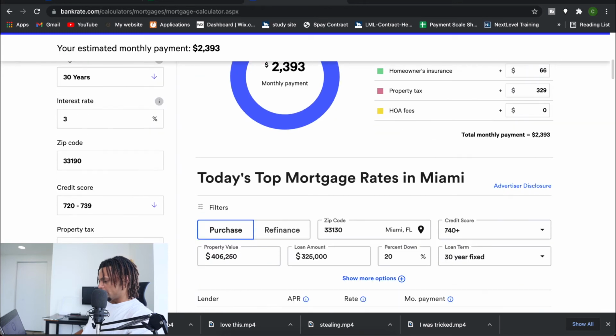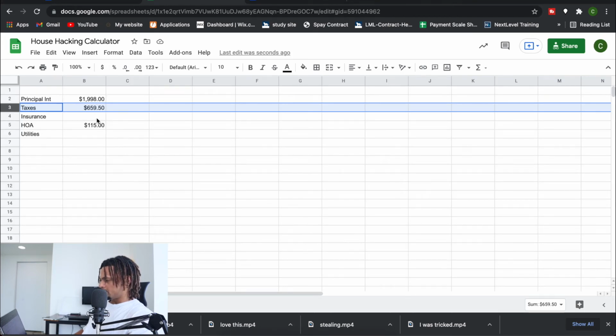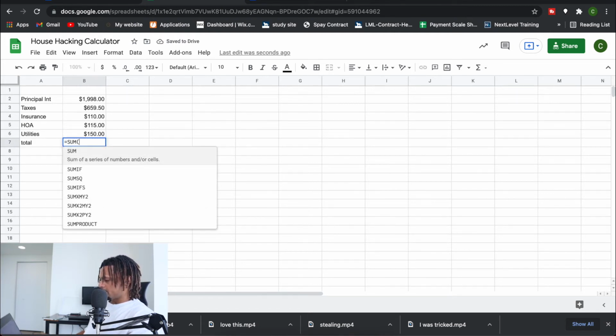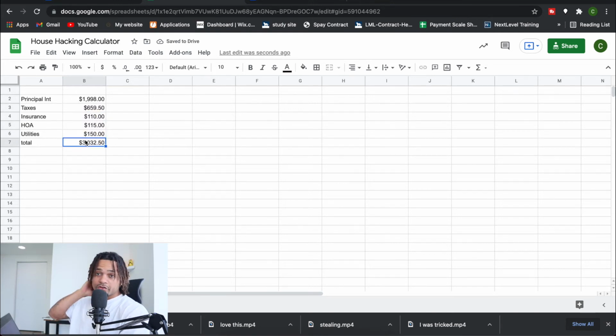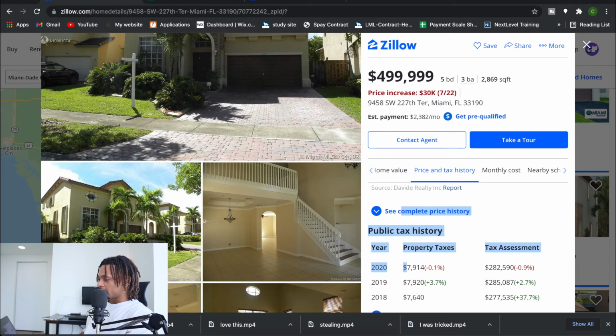That looks way too low for insurance. I think 125. I think 110 is going to be what insurance might be for this area. And then utilities, I always say 150. Total mortgage is going to be $3,033. To buy this home, $500,000 home, Miami, Florida.